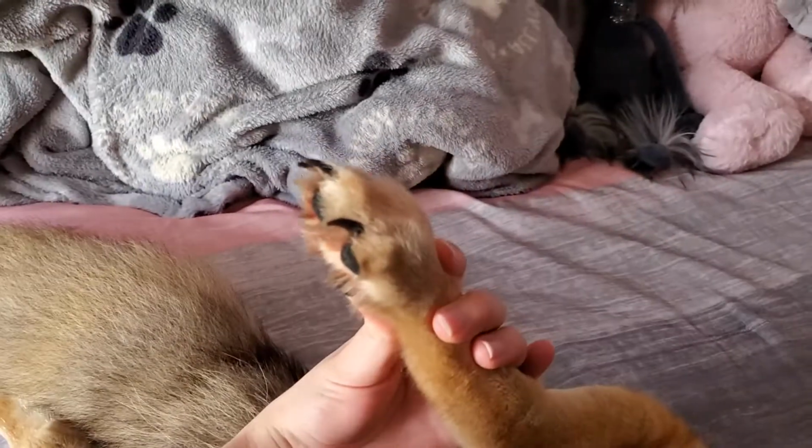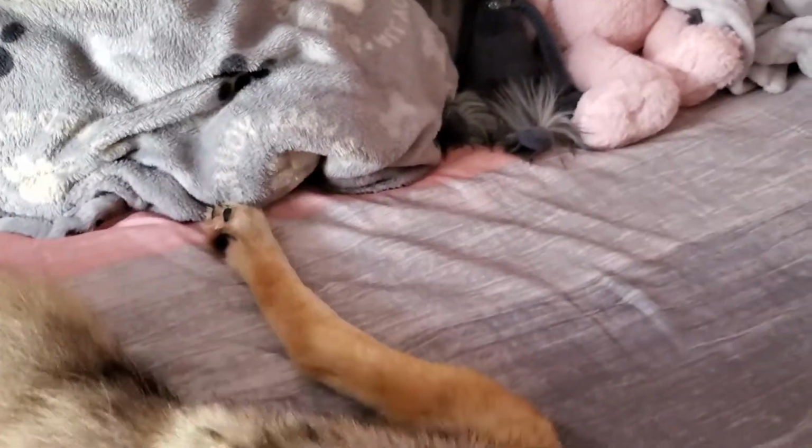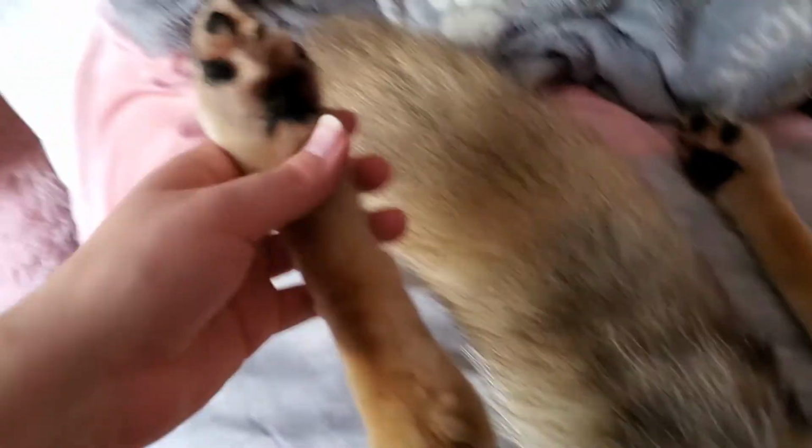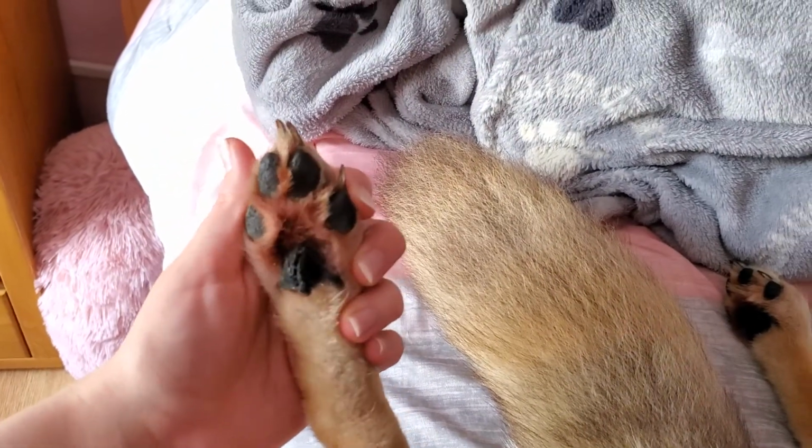and his claws. And I do touch up his pads every once in a while with just some black acrylic paint. He just ends up kind of becoming a little bit worn down over time, so I just touch his little pads up, and that's totally fine.